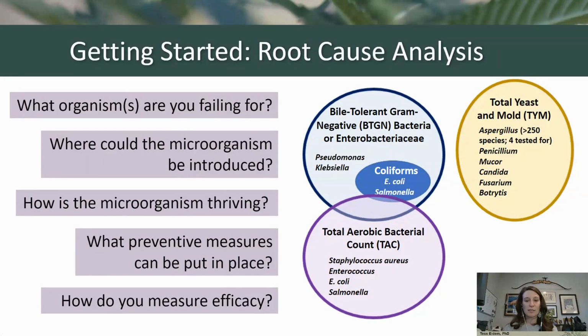And then how is the microorganism thriving? Like I was saying, BTGN, they like water. So if you're giving them water and nutrients, everything that they need, and you're never cleaning out your nute tanks or your drip lines, that's how they're thriving. They're establishing themselves, they're establishing their little ecosystem right there, and they're going to continue to thrive until you put in some preventive measures. And that's that next bullet point. What preventive measures can be put in place? What can I do proactively to address these microbes? Start flushing your drip lines, start cleaning your nutrient tanks.